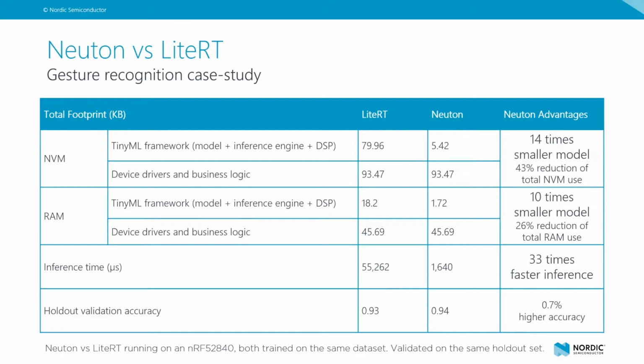So here we have the comparison between Newton and LiteRT for a gesture recognition case study. Comparing the non-volatile memory, LiteRT would take, with the TinyML framework, roughly 80 kilobytes, whereas Newton would take 5 kilobytes of NVM. Then we would have the device drivers and business logic requiring 93 kilobytes. And these components are shared by both LiteRT and Newton.